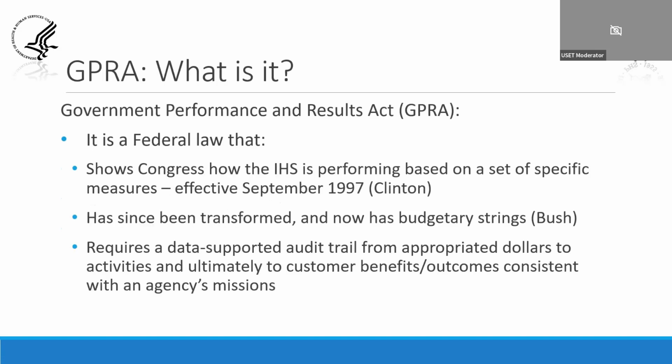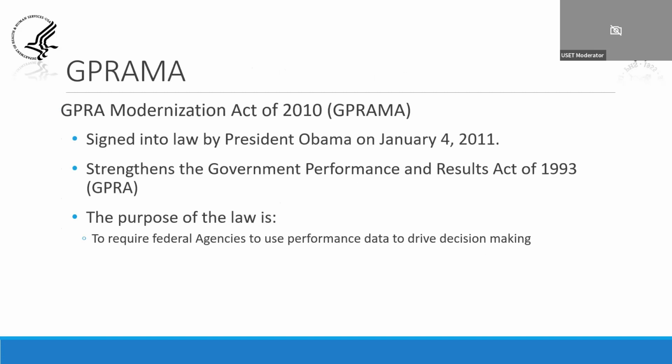Okay. So first, what is GPRA? It stands for the Government Performance and Results Act. It is a federal law that came into fruition during the Clinton administration. During the Bush administration, it was transformed again to have more budgetary strings. Essentially, it asks for a data-supported audit trail for how the funds we're given reach our patients and the outcomes for our patients. So they want to know, we're giving you money, what are you doing with it, and how is it impacting our customers?